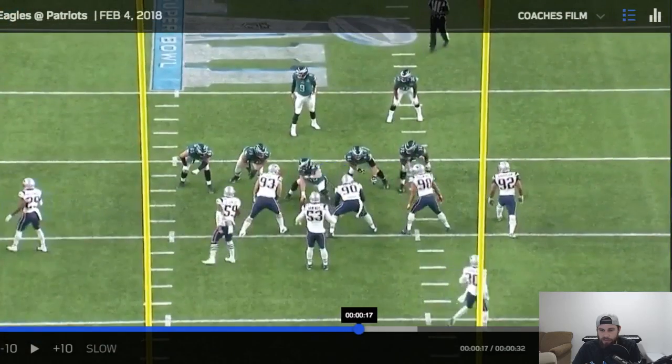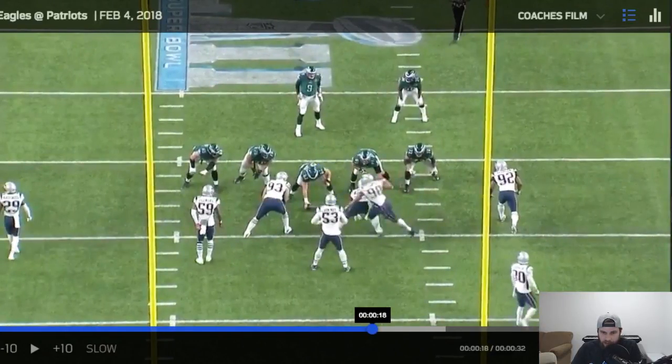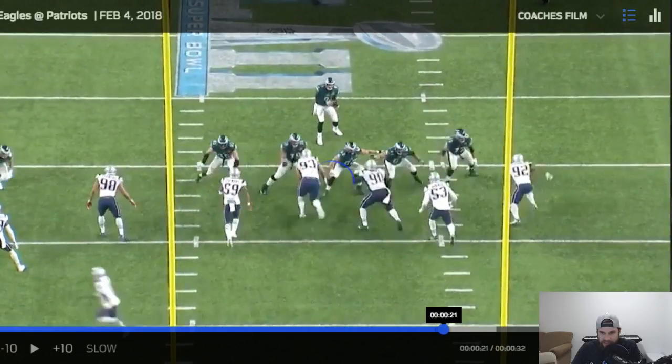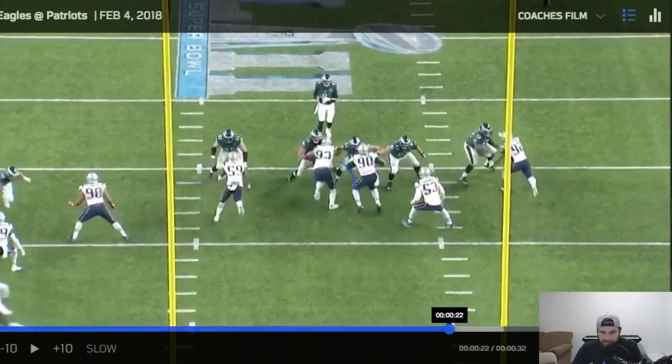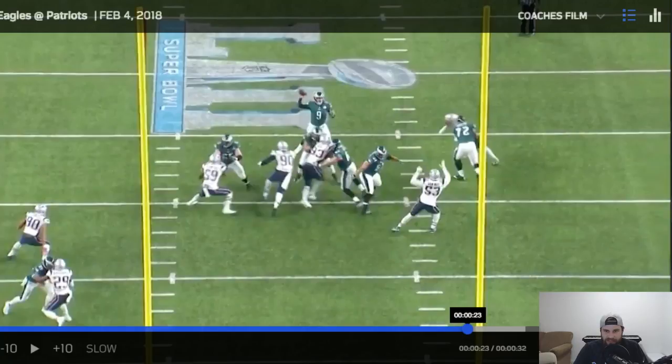Let's watch this from another view. And we're going to be watching 53, the linebacker, because he's going to be the one that plays the pass zone wrong. What he needs to do is he needs to back up. He steps up at the snap, and maybe he wasn't ready, but he's going to step up. He needs to get depth. He needs to drop back because really there's so much room to throw this football.